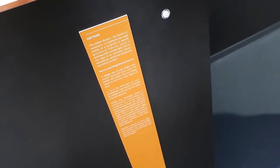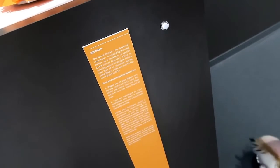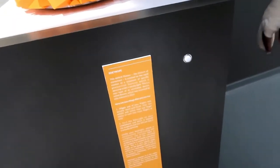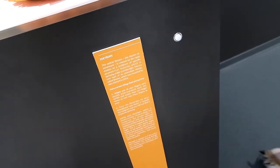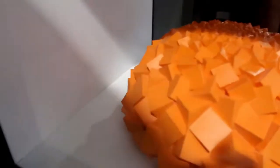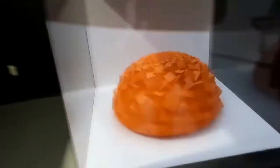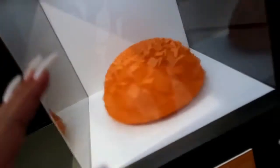Okay, it says zoetrope. This optic illusion, the illusion of movement, is created by the rapid motion of a sculpture of specific geometrical features, which is spinning under strobe light. This is a new type of animation device called Bloom, which was invented by John Edmark in 2014. Okay, I'm about to go dizzy.